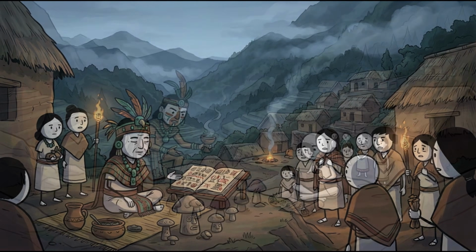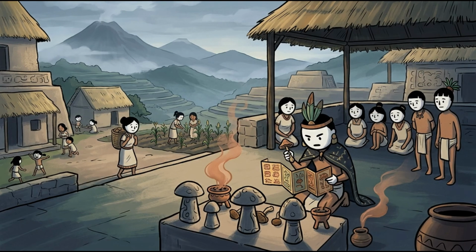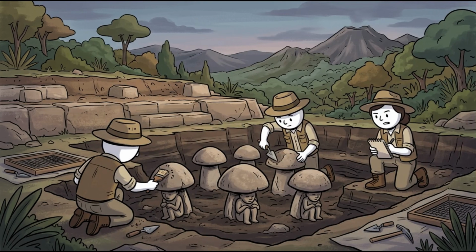They stand between 15 and 30 centimeters tall, a stem rising to a distinct cap, unmistakably shaped like a mushroom, and in the better preserved examples, the stem is carved into a crouching human or animal figure supporting the cap on its back. The earliest confidently dated examples come from contexts around 1000 BCE, in the pre-classic period, well over 2,000 years before the Spanish conquest.